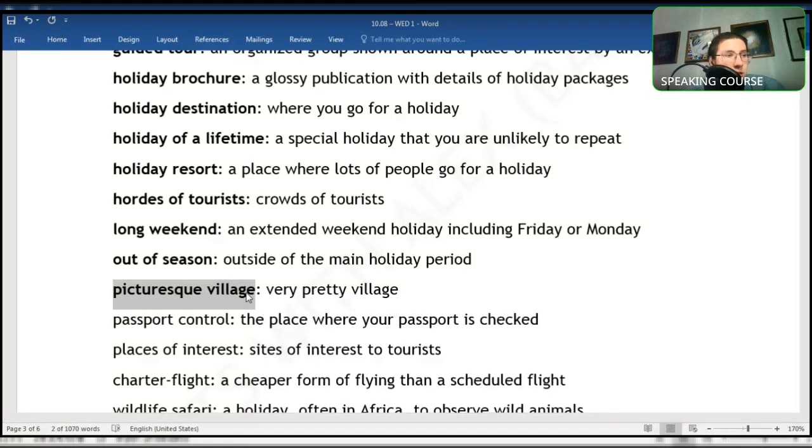Picturesque. We're going to be doing some more pronunciation after a moment. But picturesque means very beautiful. You like looking at it, and it looks like a picture. It looks like a painting, like someone drew it with paint instead of just looking at it. That's how beautiful it is. So that's what the word picturesque means.